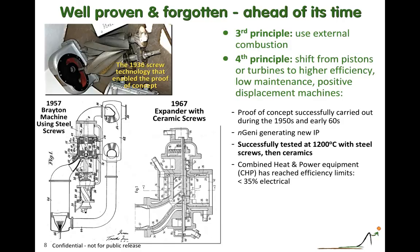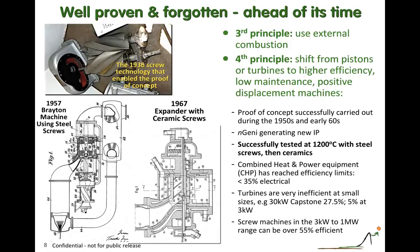Effectively, what we are doing is going beyond what is known as combined heat and power. CHP has been around for a good 40 years, but it has a limited efficiency. The typical maximum efficiency for electrical power generation is 35%. We can go well above that. Turbines also are very inefficient, as I said. We can achieve above 55, around 55% efficiency in the 3 kilowatt to 1 megawatt range at the point of use, which is really unprecedented.